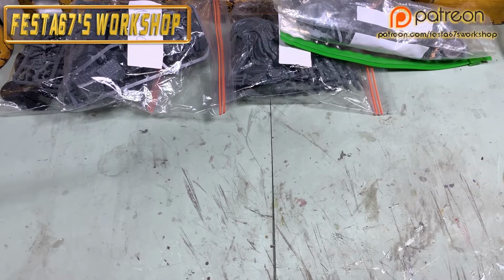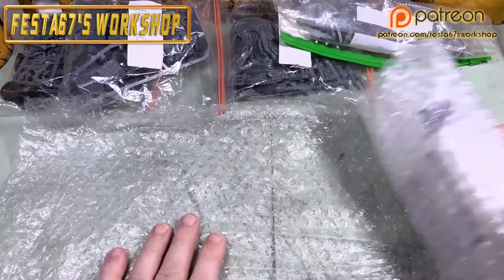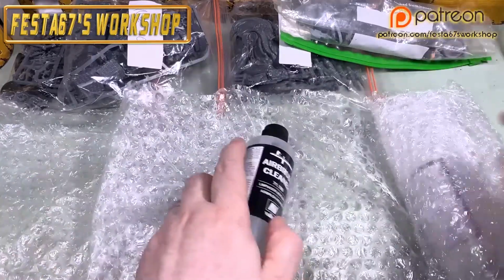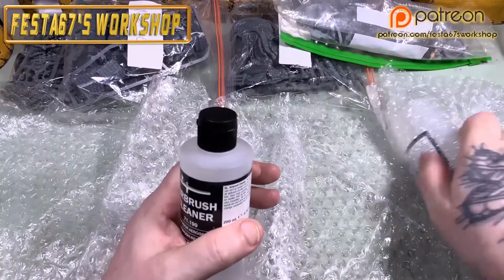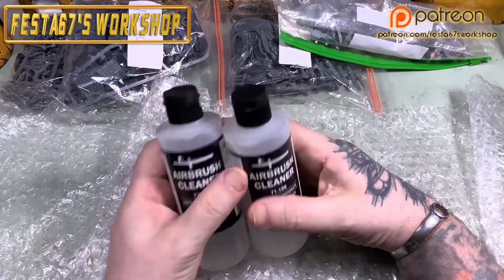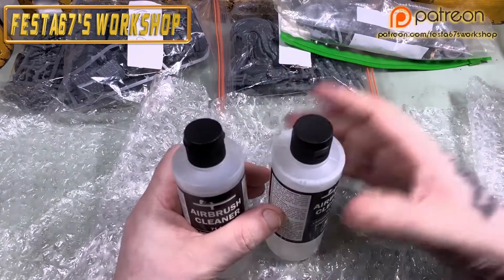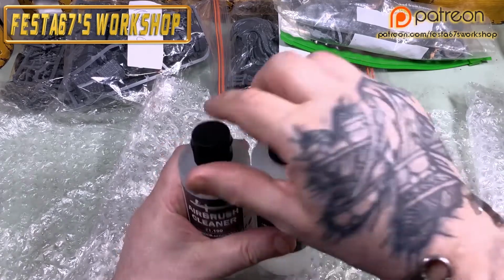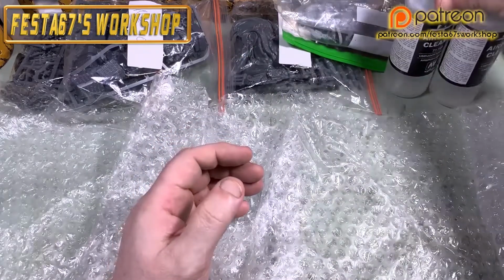We got some stuff that is in bubble wrap. Bless him. Oh, good man, you legend. Airbrush cleaner. Get in there. That's a standing joke in the hangout: I do like cleaning my airbrushes. I'll sometimes line them all up across the bench, field strip them and clean them out, because I find it really relaxing and therapeutic. So he sent me a couple of bottles of airbrush cleaner, bless him, to keep me going.